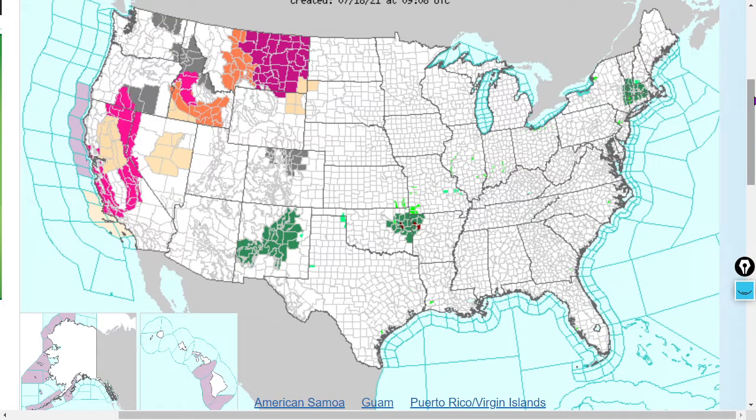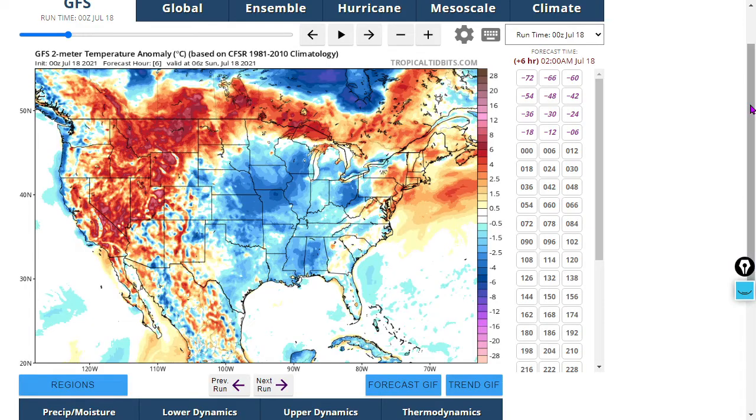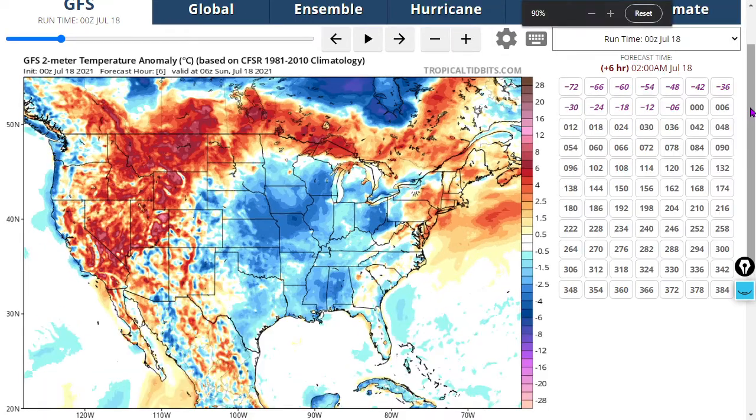Let's check out the weather.gov map. We've got excessive heat warnings for the Northwest, as well as some flood advisories here. These green areas, those are all flood watches. And here's the temperature anomaly forecast from Tropical Tidbits. Let me make that a little larger for you there. I guess that's big enough.